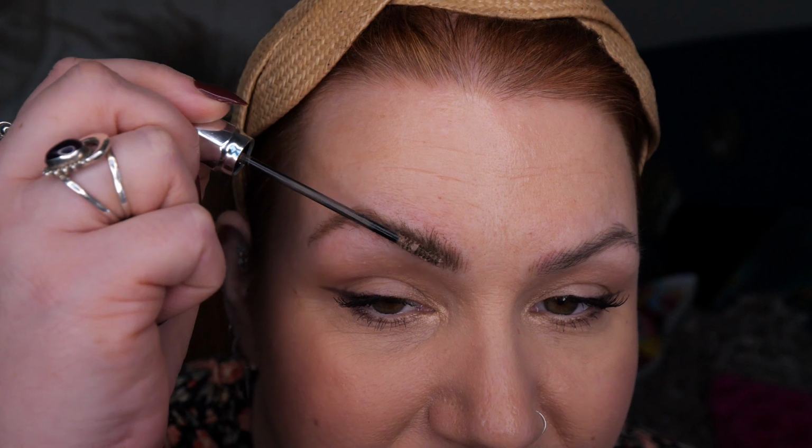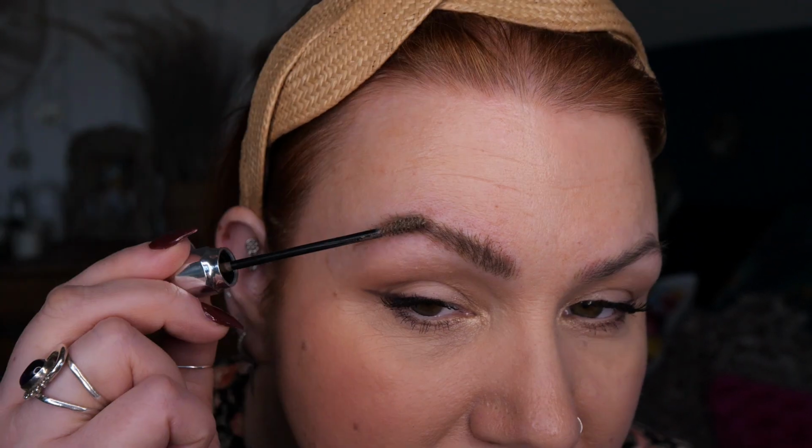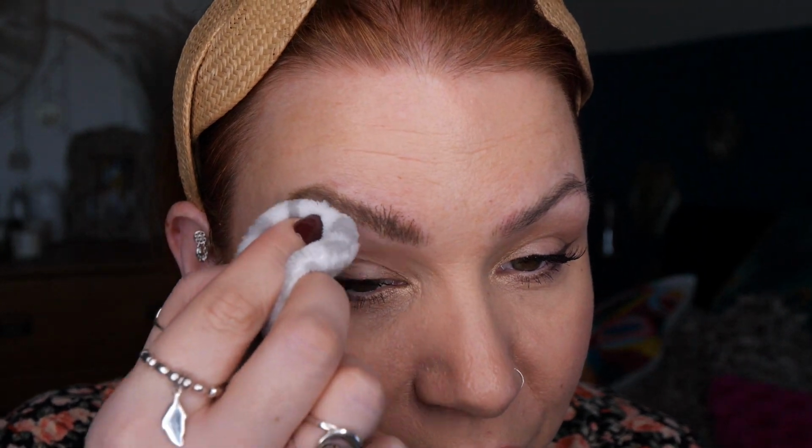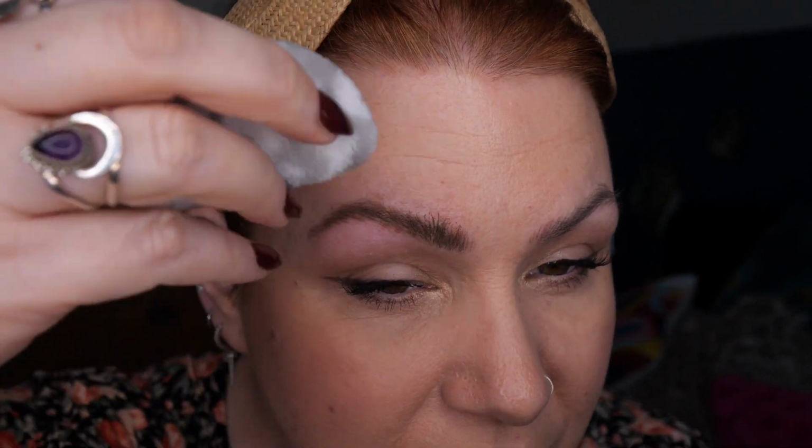So this side of the brush flattens the hairs, and then turning it around, just taking a cloth, just tidying up the underneath and the tops. Because it sticks to any little hairs, you might need to tidy it up afterwards. But you can see a big difference between this brow, which doesn't have anything on, and this brow. It's just darkened, thickened, and placed my brows in place.